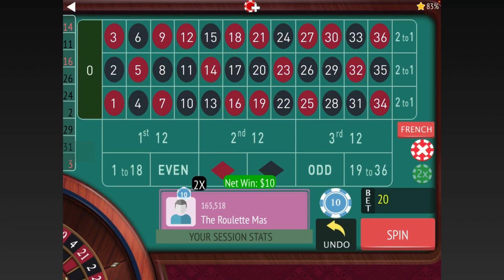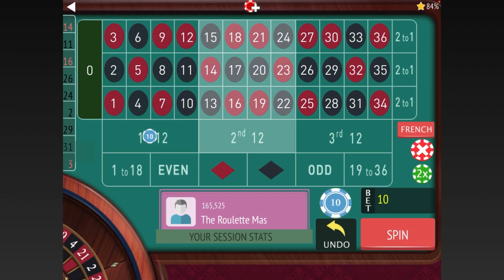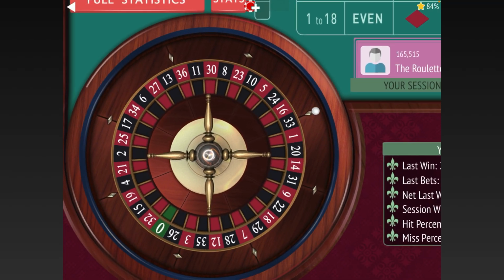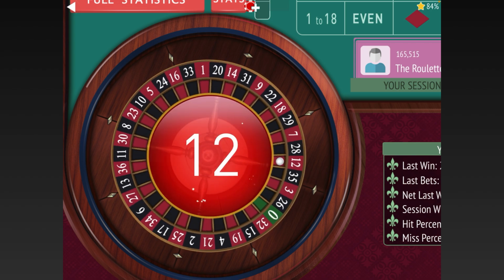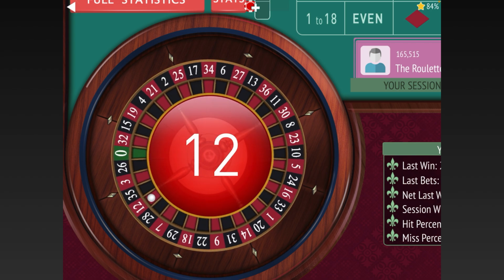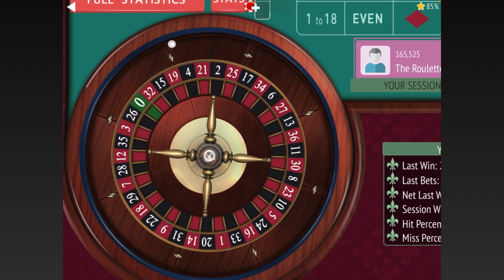Okay, and we won. It looks like all the winnings are pretty much going to be based off of when you get wins in a row, and the rest of it is kind of a money management system. So when we win, we just stay at $10 and keep betting. Okay, so we won. So then $10 again.